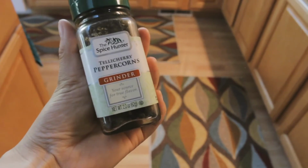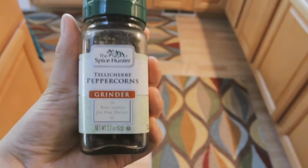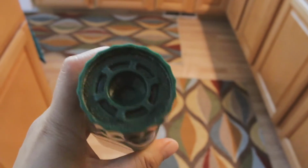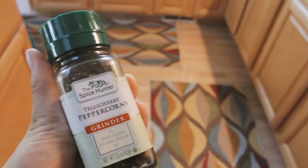And one thing I also really recommend is using a peppercorn grinder for getting fresh cracked black pepper. It really makes a difference once you grind it fresh. I do not know why, but it just tastes a lot spicier and has a fresher flavor.